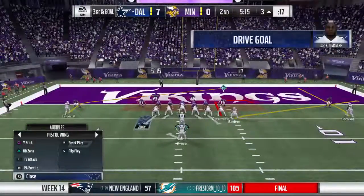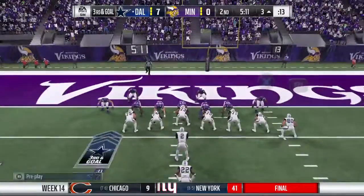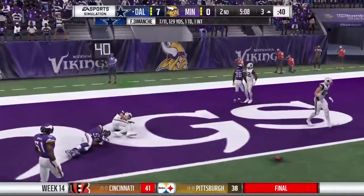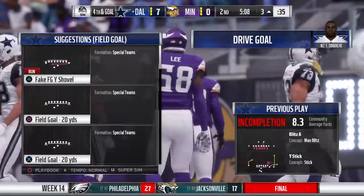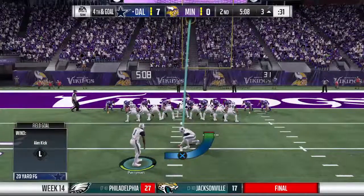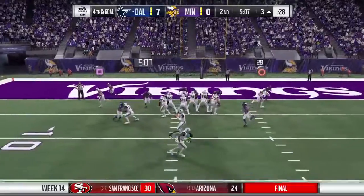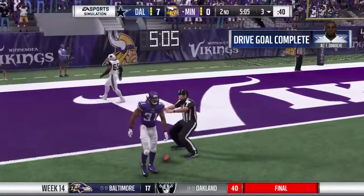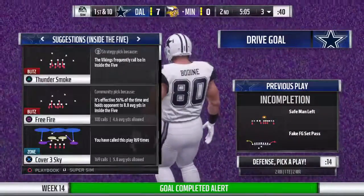This is 3rd and goal. They'll set up to throw, and that is incomplete. When it's 3rd and goal, you don't need to make a heroic play. You just need to make a play and able to knock that one away. That was really nice. Yeah, I don't think going for the interception, like you said, just wanted to make sure that the ball hit the ground, and it did. I'm going to call heroic anyway. And it's incomplete. They cannot convert, and they turn it over.